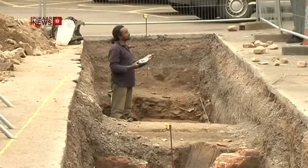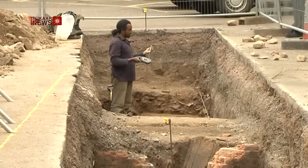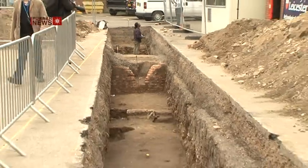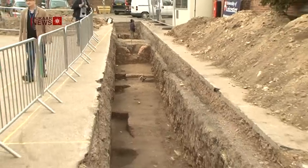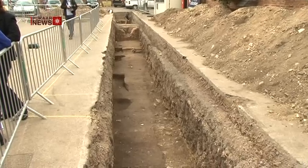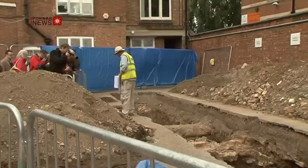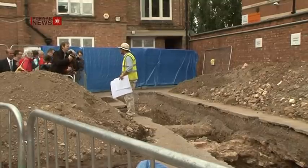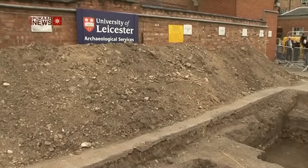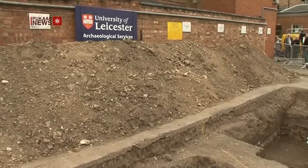3, the skeleton on initial examination appears to have suffered significant perimortem trauma, so near-death trauma, to the skull, which appears to be consistent with, although not certainly caused by, an injury received in battle. A bladed implement appears to have cleaved part of the rear of the skull. 4, a barbed metal arrowhead was found between the vertebrae of the skeleton's upper back.